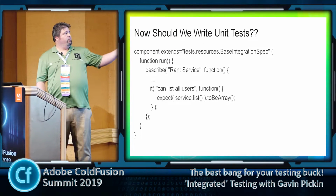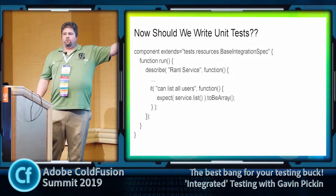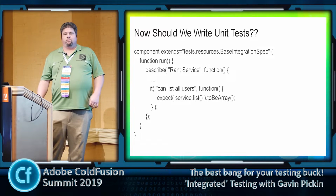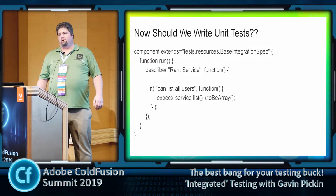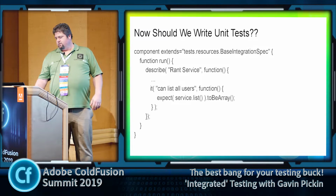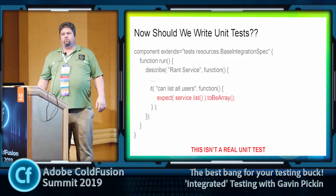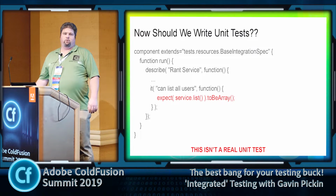So next thing we can do is write a unit test, right? Can list all users. So now our service can give us a list of users, and we can see that what it returns is an array. So should we write our unit test now? It's a trick question because this isn't a real unit test. So can anyone tell me why it's not, and I'll get you a book.